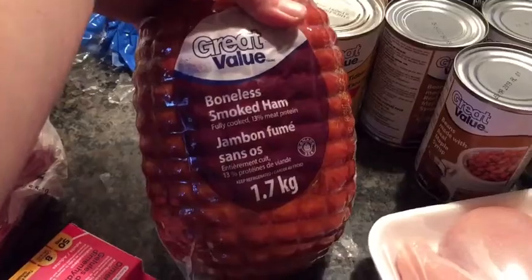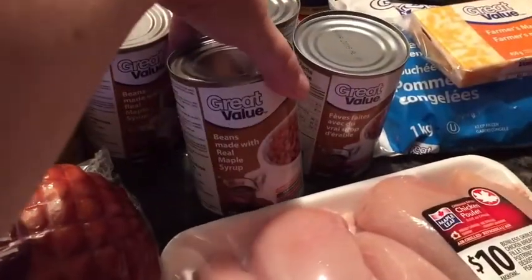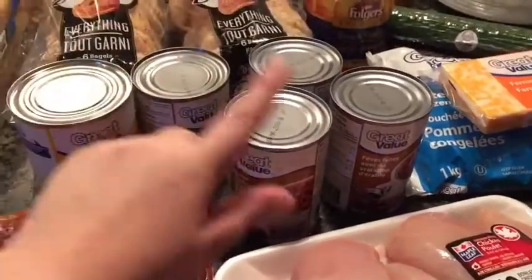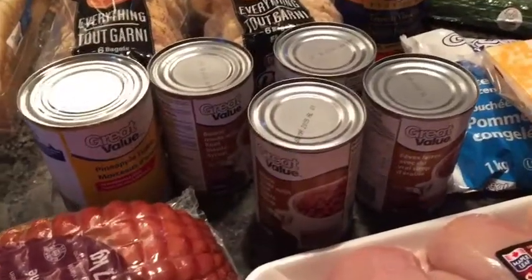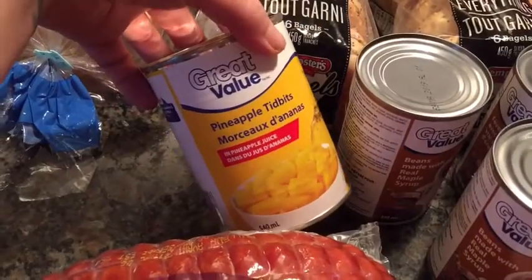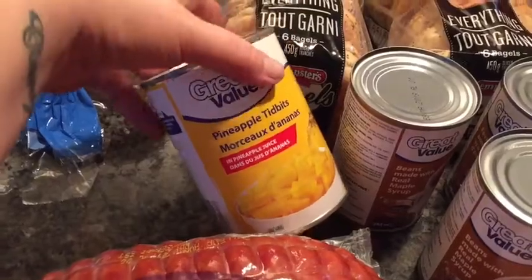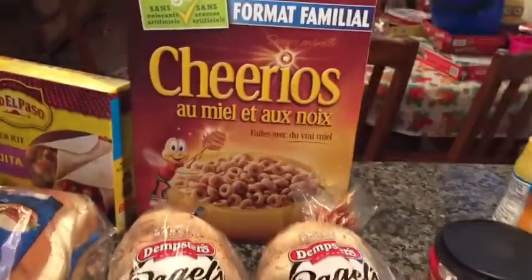Tomorrow night we're going to have this boneless smoked ham with these maple beans and the scalloped potatoes and a vegetable. I've got the pineapple. I was looking for the rings and all they had was the tidbits and the crushed. So I have this pineapple for the ham.